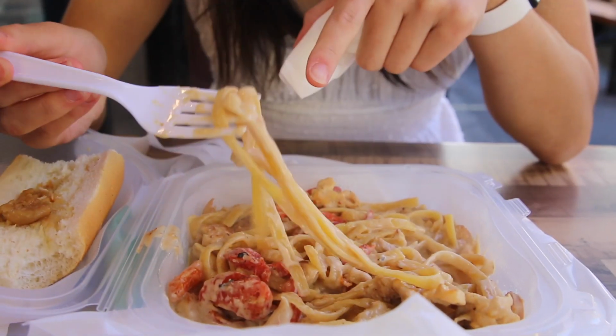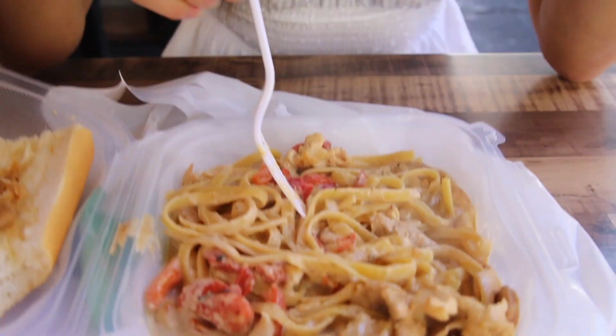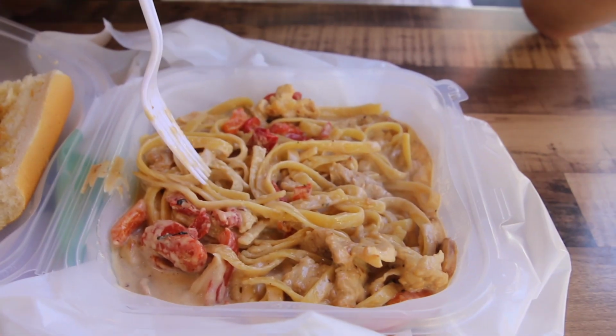The sauce doesn't grip onto the noodle. The sauce is very patchy, and because of that, I feel like I'm either taking large bites of sauce or plain noodle, and that's not satisfying to me.